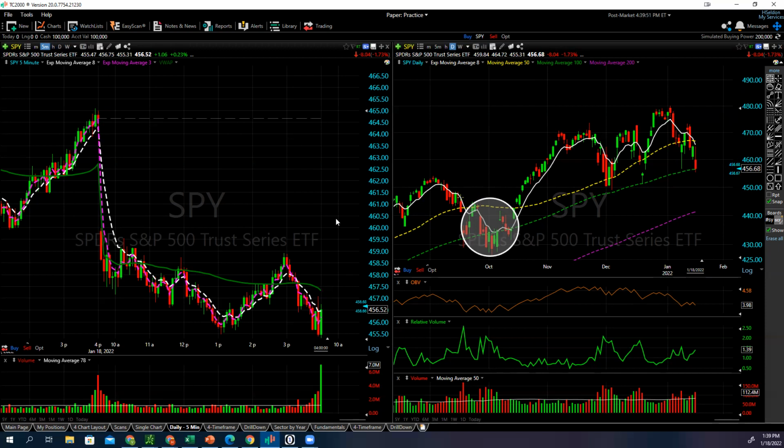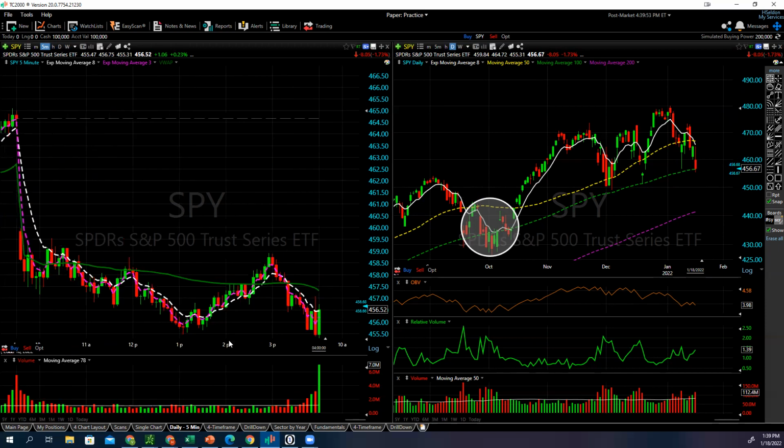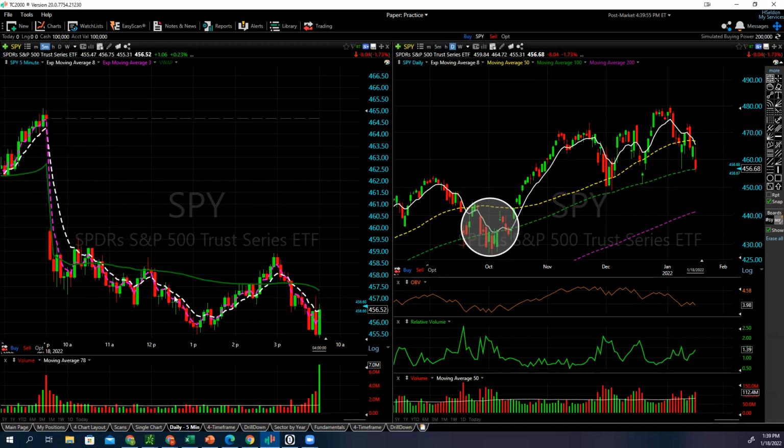What happened today, if we go over here to the 5-minute chart, is right here, you see a very light touch of the 100 SMA right here. And SPY starts going back up. This is, and I called it out on Twitter, a bull trap.